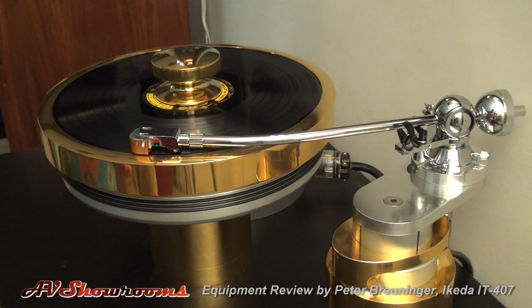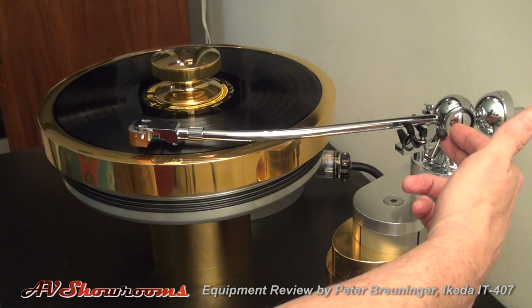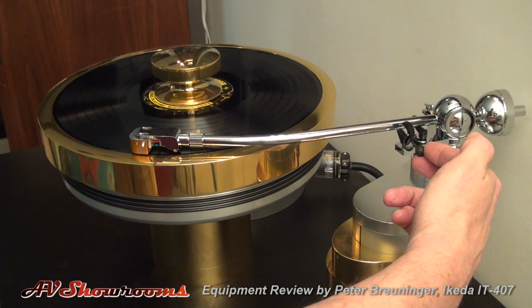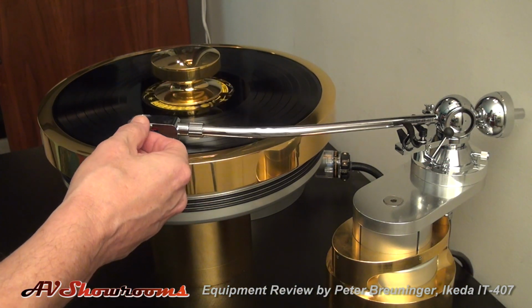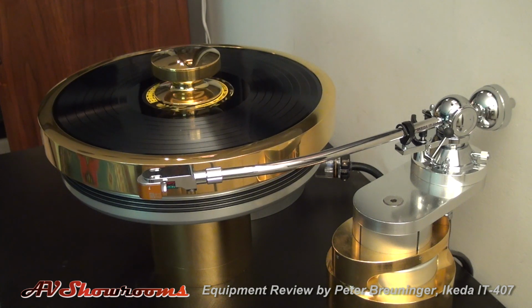You'll see it lowers itself into the groove slowly because it's fluid damped. I like the way it's damped. It drops right down on the record very slowly, and with security. The bearings have almost zero clearance and are made of stainless steel. The advantage of this new Tonearm, the Ikeda 407, versus the FR64 and FR66, is that with the Fidelity Research arms there were bearings only on one side of the shaft, and now there are bearings on both sides of the shaft, and that increases the overall stability of the Tonearm.